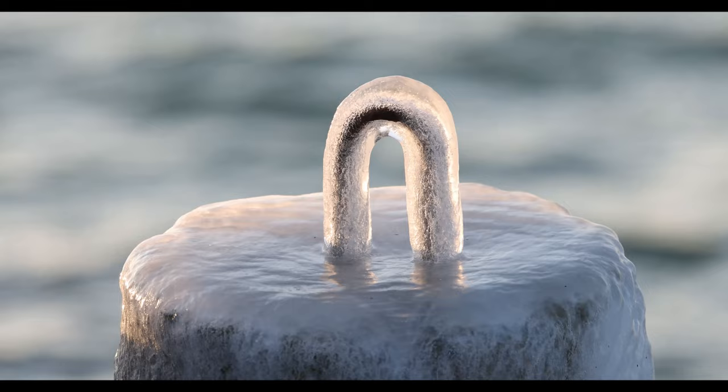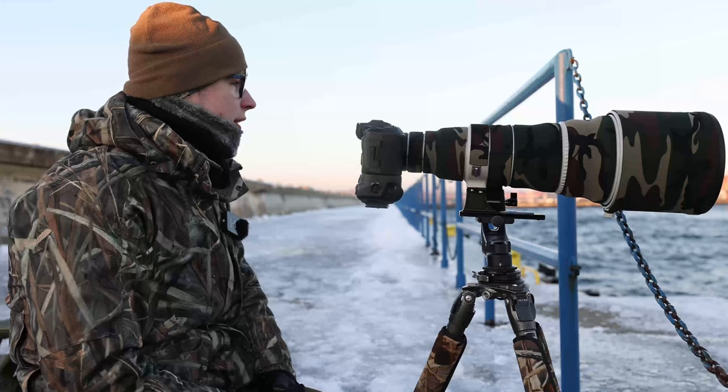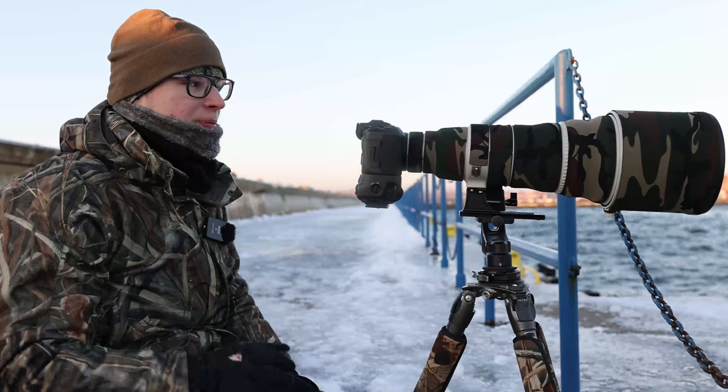I'm at the other side of the jetty now, and I'm currently looking at a female common eider and some long-tailed ducks. And while walking here, I caught a glimpse of a seal. So maybe we'll manage to film some of that.